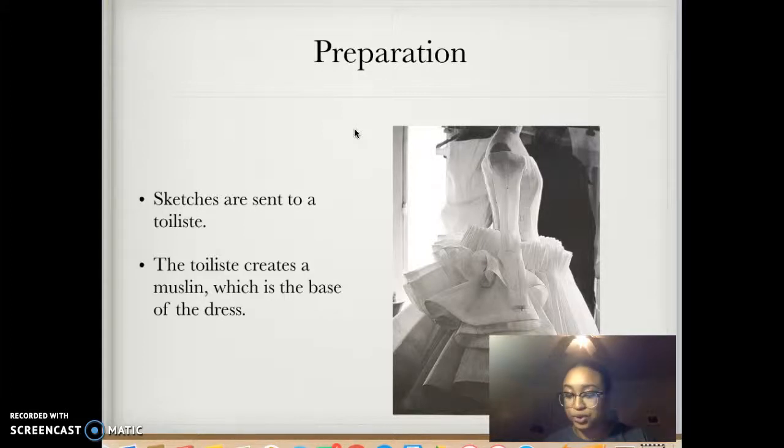Another example of the use of toiles is from an article by a custom bridal designer named Jennifer Cooper. She explains that one of her processes is to produce a mock-up dress out of toile to get an accurate fit.